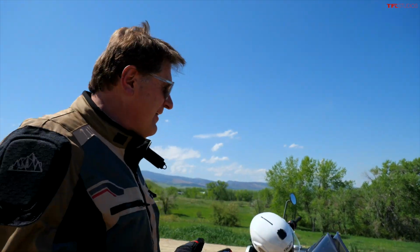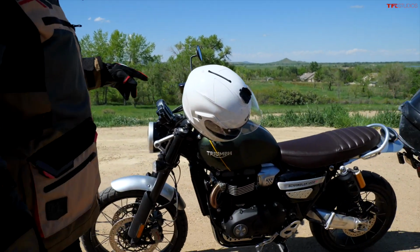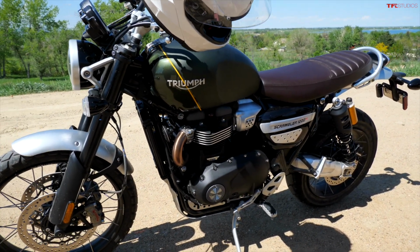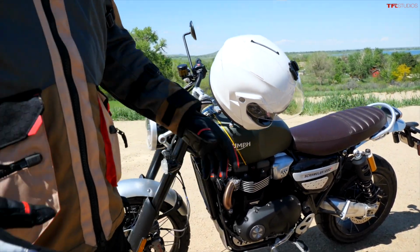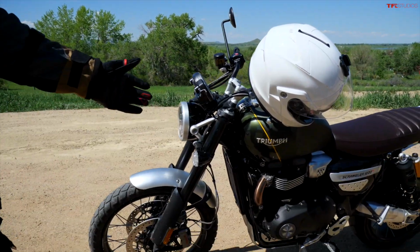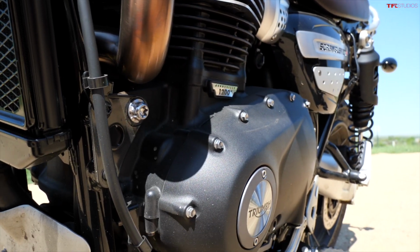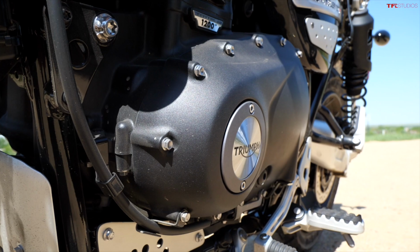All right, let me tell you about my bike. This is the Triumph Scrambler XC, and it's kind of the middle of the Triumph Scrambler lineup. There's a 900, and then there's a more off-road worthy one. It has a very much more traditional power plant. That's a 1200cc parallel twin. That sounds, I think, magnificent.